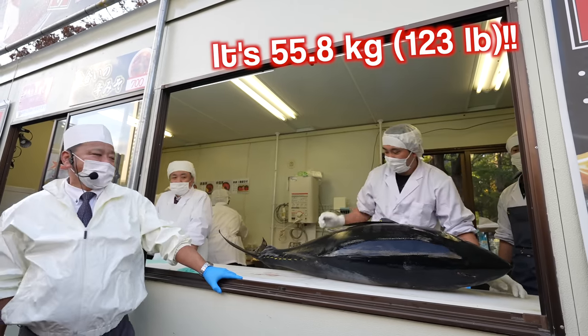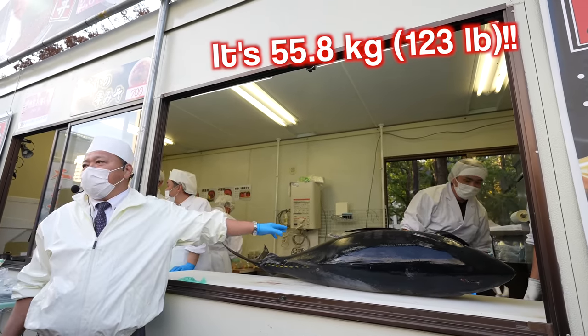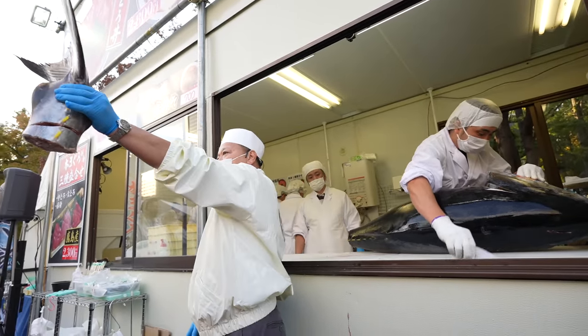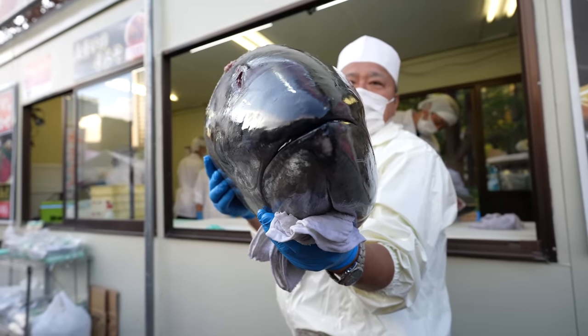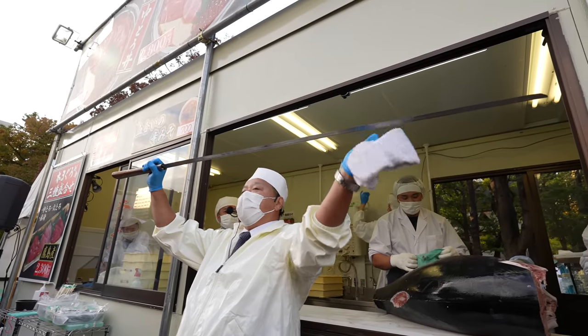Actually, it's 55.8. Much lighter than what I thought. Never mind. So if you see the tuna tail, you can realize if it's a natural one or a man-made one. So that's a key knife.